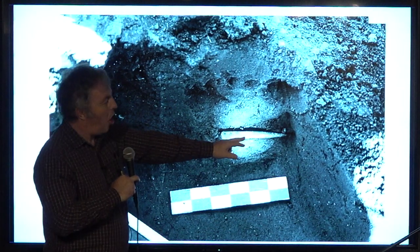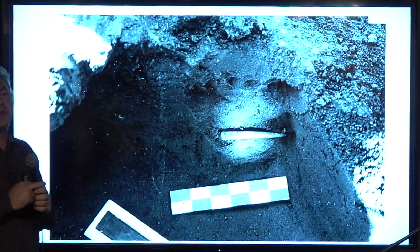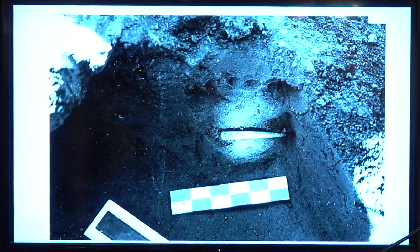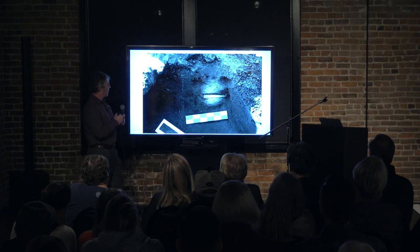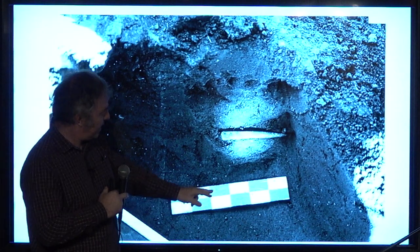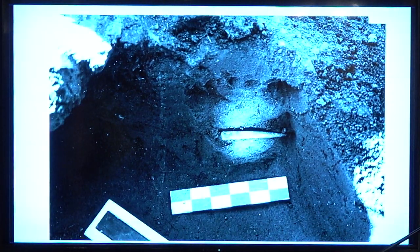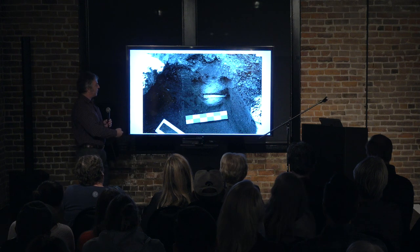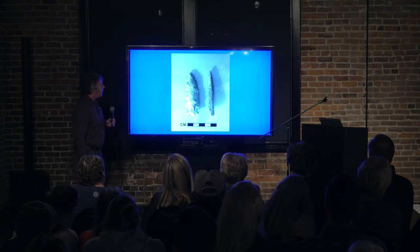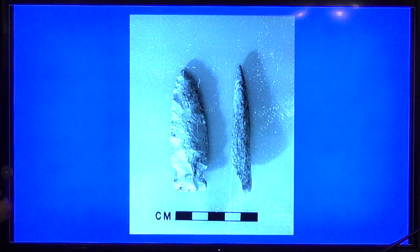This is an awl. This is a deer antler awl that was carved from deer antler bone and presumably was used to puncture animal skin to make clothing. And every one of these is 1 centimeter, so that's the scale, so you can see how big it was. And that's how they found it in situ. And this is the picture that they actually took. And here is the awl again after they've taken it out, and that is a projectile point.